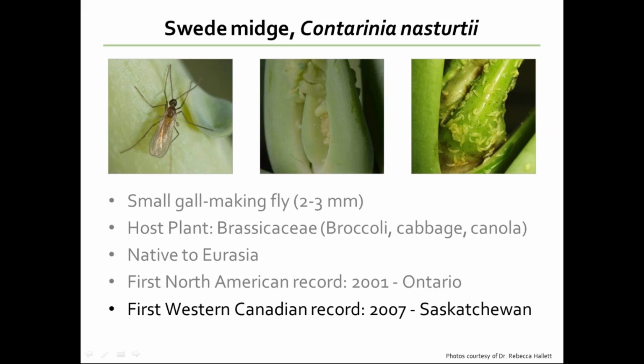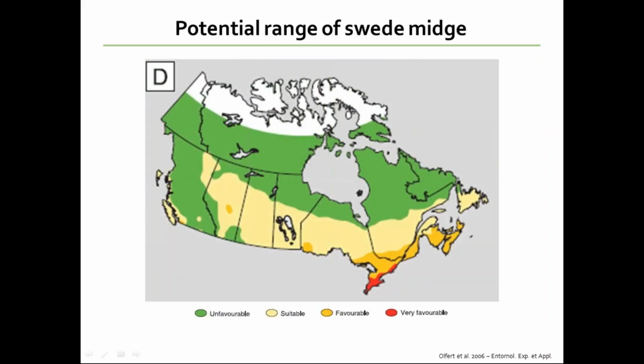Now, once it was identified in Ontario, there's active research being undertaken there by Dr. Rebecca Hallett at the University of Guelph, as well as some researchers with Agriculture and Agri-Food Canada. One of the first things that they looked at was the potential range and where swede midge could exist on the prairie, or throughout Canada. So they conducted a study. They looked at bioclimatic modeling. This is using things like temperature, moisture, and habitat suitability to see where swede midge might potentially be able to expand into and occur.